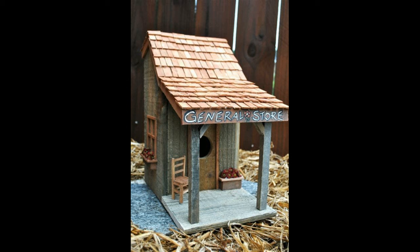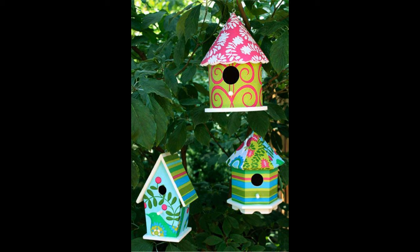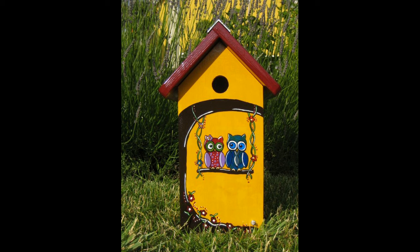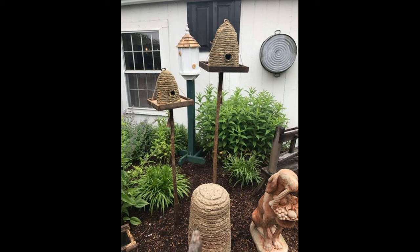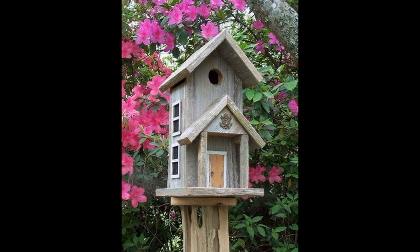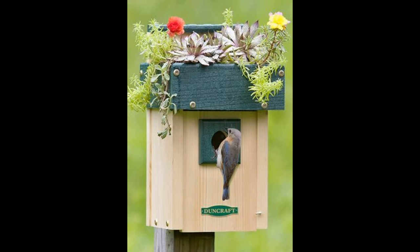Take a few moments to explore these ideas, and you are going to discover plenty of wonderful designs that will help you pick the perfect birdhouse for your garden. You can even choose to create a DIY birdhouse if you are feeling particularly crafty. So, enjoy.